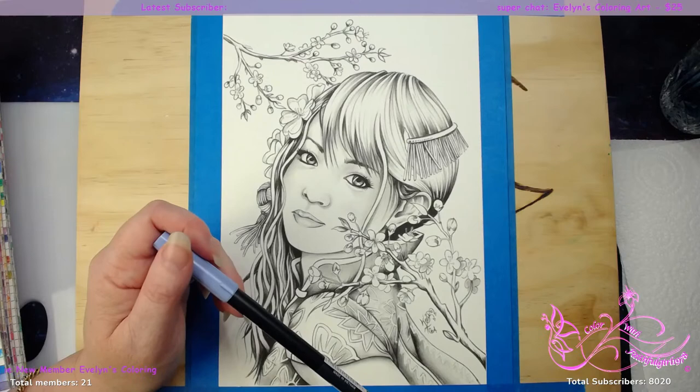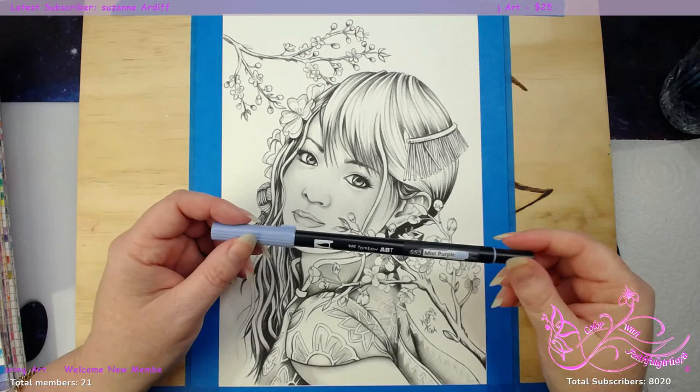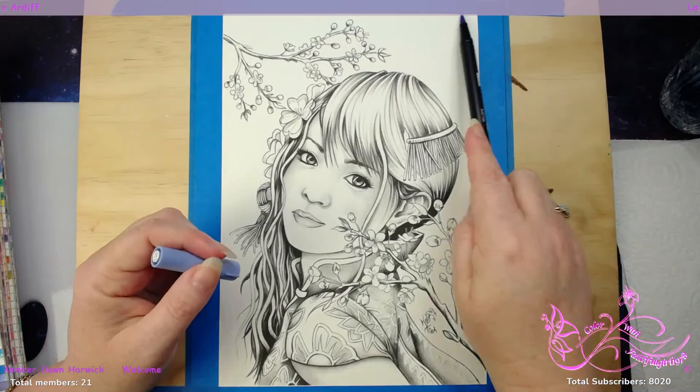I've got a couple of colors here. I'm going to start with some 553, which is called Mist Purple, and I'm just going to give it a bit of a scribble up here.